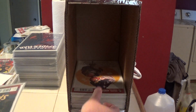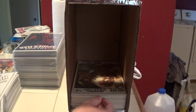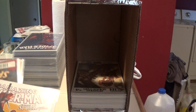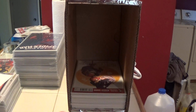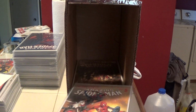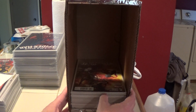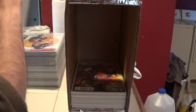I need to look at that one book again. And yeah, it's not Newsstand. I was checking to see if the first Silk was Newsstand, and it is not. Well, that would have been amazing. I'm not sure Marvel was even doing Newsstand in 2014. Maybe.